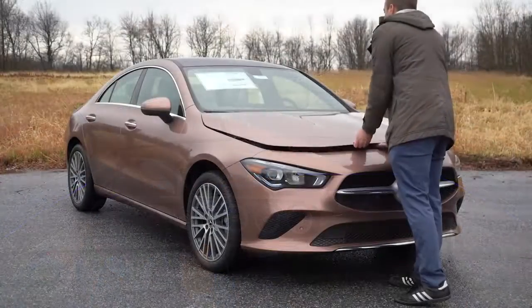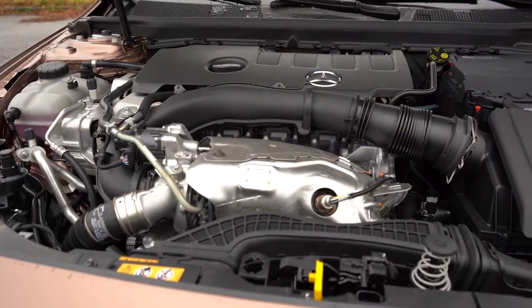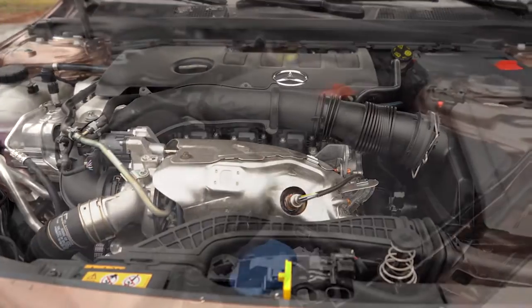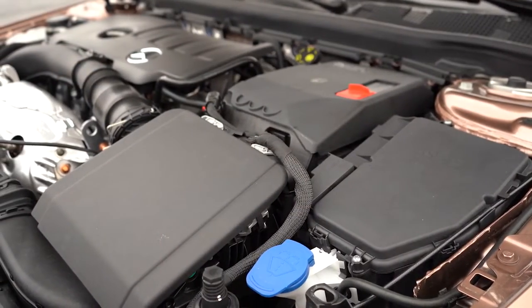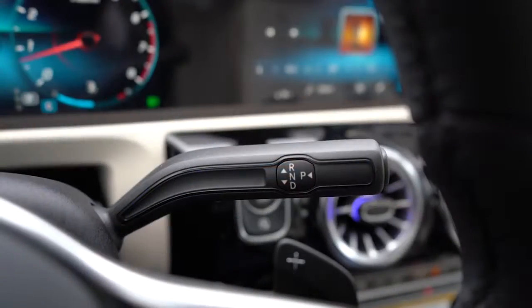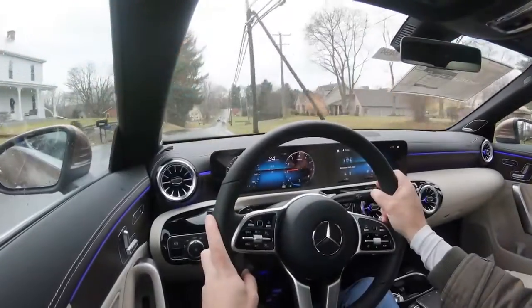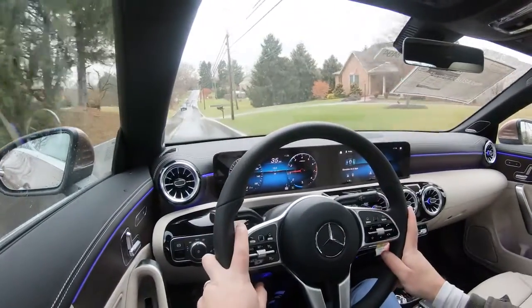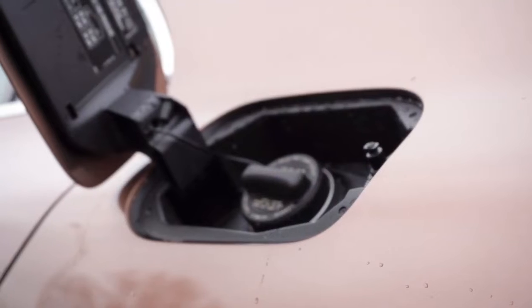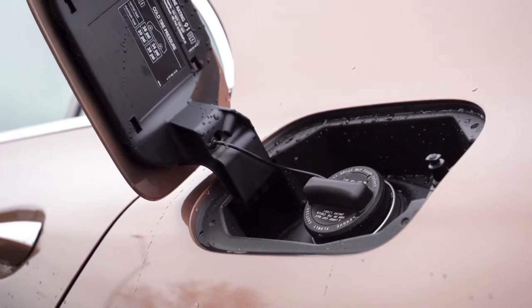But regardless of what setup you go with, the power plant on this thing will be the same. Powering the beast is a 2-liter turbocharged inline 4-cylinder, putting out 221 horsepower at 5,500 RPM and 258 pound-feet of torque coming in at 1,800 RPM. Power goes to the front wheels or all wheels through a 7-speed dual clutch with paddle shifters, which you guys know we will test out here in a little bit. 0 to 60 time is going to come in at approximately 6.3 seconds for the 4MATIC all-wheel drive version. MPG numbers come in at 25 in the city, 36 highway for the front wheel drive, and 24 city, 33 on the highway for the all-wheel drive.